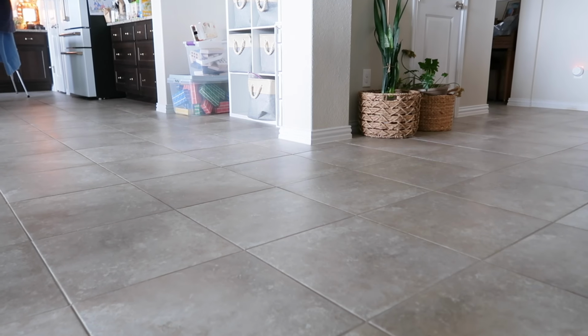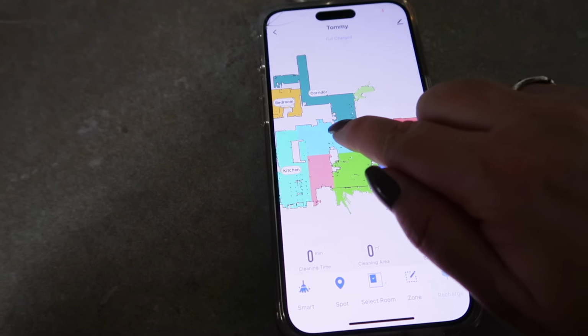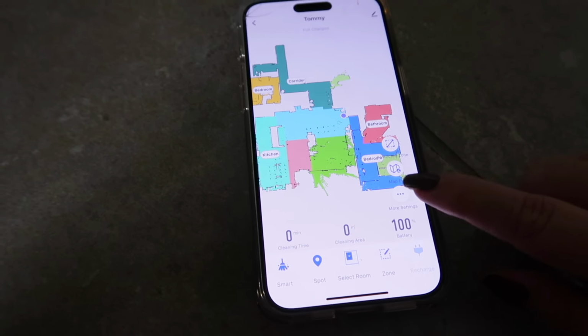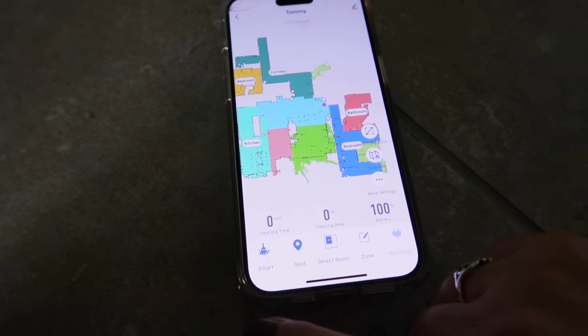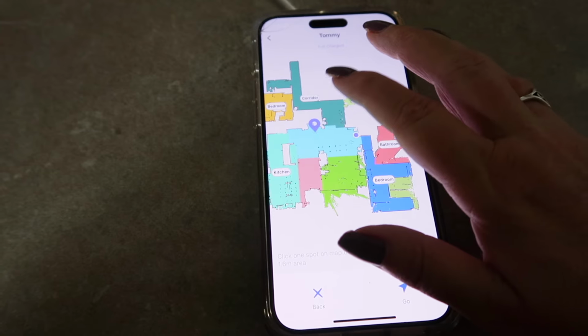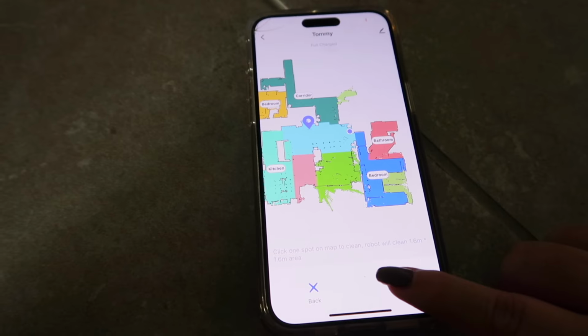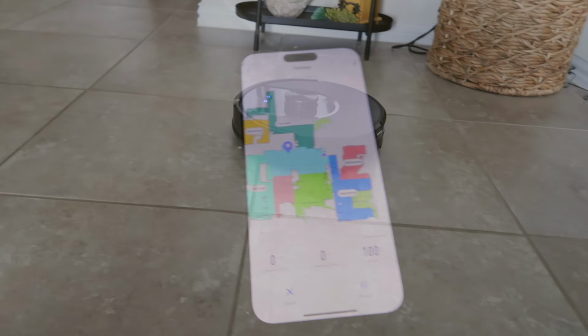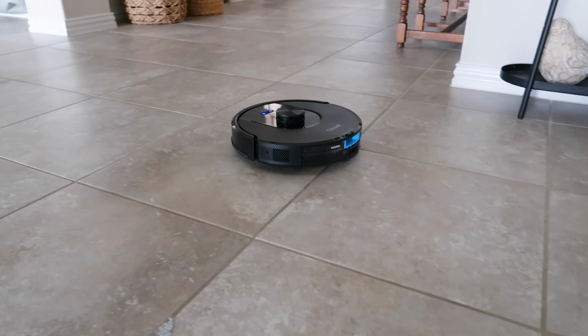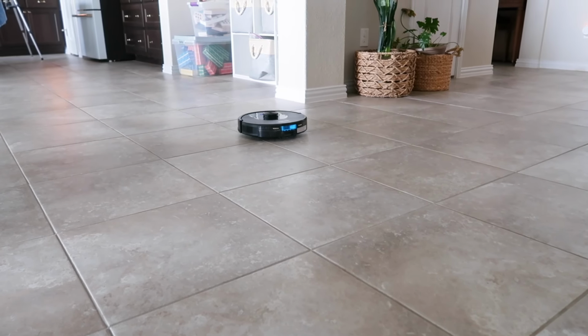Okay, so we're gonna pretend that there's a dirty spot right there in front of the kids' blocks and their little toy place. We're gonna come here and find that on the map, which would be about right in here. And I'm going to push spot right here. And then I'm going to push right over there. And then it is going to make a little square around it, and it's going to clean that whole area. Just push go. Start sweeping. You can hear it's not very loud. I have it on medium right now.